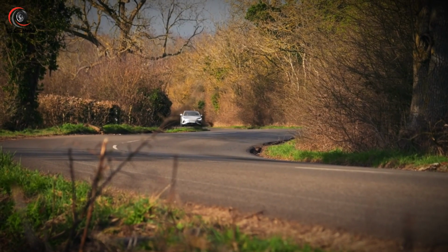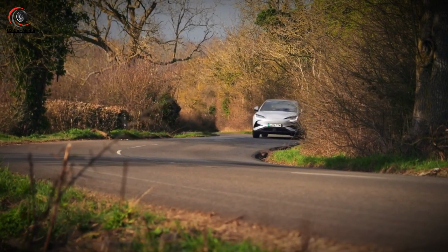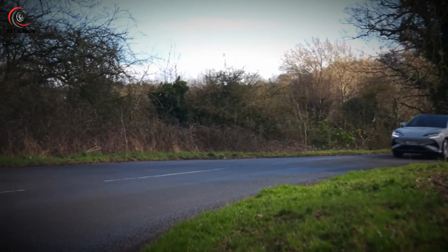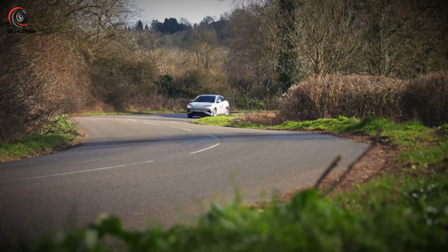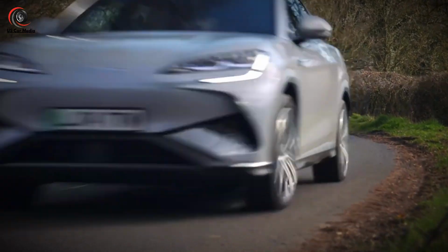Is the BYD Sealion 7 the Tesla killer everyone's been whispering about? Or is America still not ready to embrace a Chinese EV, even if it checks all the right boxes? Drop your thoughts in the comments, I want to hear your take. Would you drive one? Would you buy one? Or are you still holding out for that perfect EV unicorn?